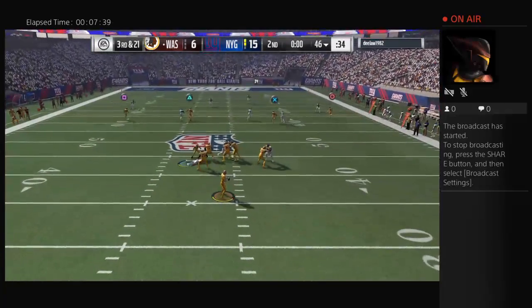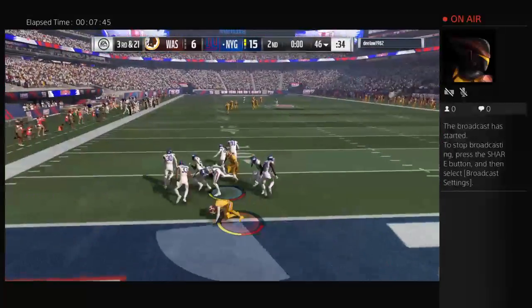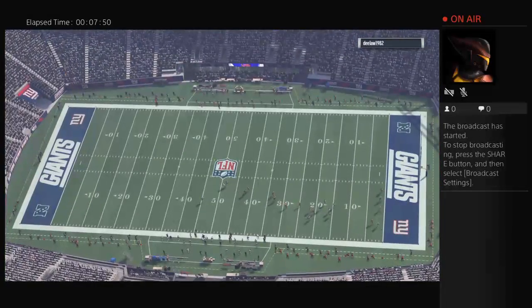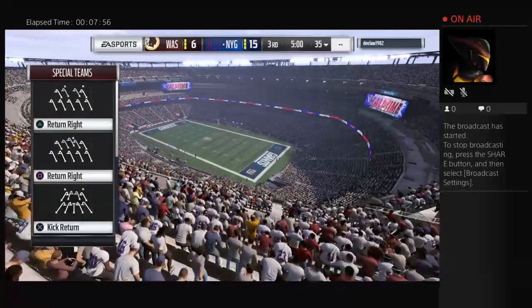Final play of the half, Cousins. He's going to float this one deep right side. The ball popped in the air and intercepted. Picked off by the longtime Bengal, Leon Hall. So 2 quarters down, 2 remain. Charles and I return after the break.